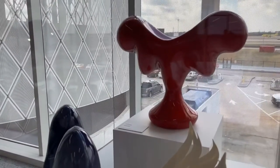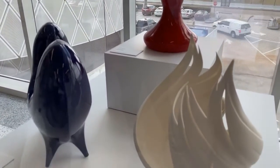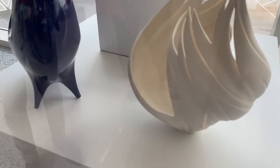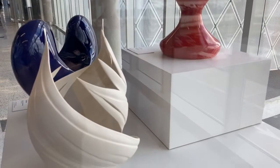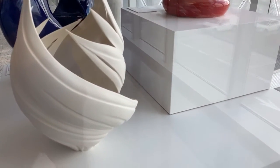So as curator, one of the things I like to do is create vignettes that tell a story. And so in this story, of course, these are all ceramic or porcelain pieces that all went together. And then I also love that they were these kind of biomorphic shapes. And then I created this kind of patriotic red, white, and blue story.